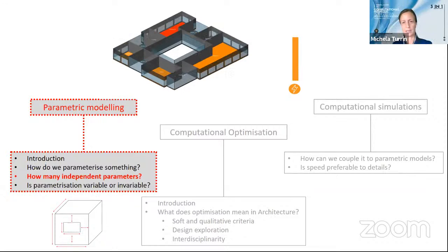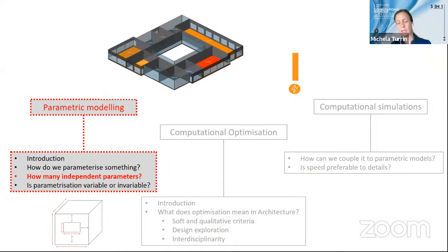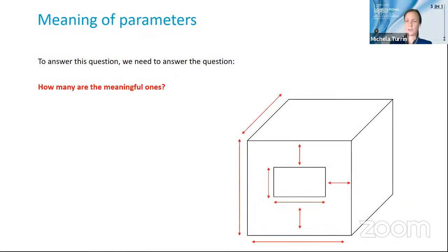The other important question is, well, how many parameters, how many independent parameters should my model actually include? That's also something which is far from being a trivial answer sometimes. It really, again, depends. It depends in this case on what are the meaningful ones.